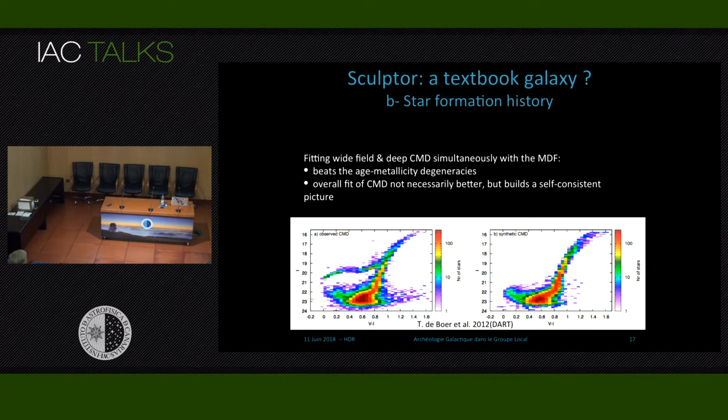What it gives is a fit of the color magnitude diagram overall that is not necessarily better in the sense that the residuals are not necessarily much lower, but it ties completely together what you know from spectroscopy with what you know from color magnitude diagrams. And these are the comparison of the two CMDs. Don't worry, this is not residuals, it's just because the isochrones didn't contain the horizontal branch stars.